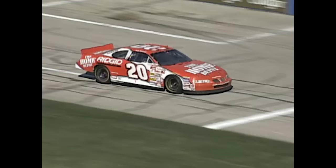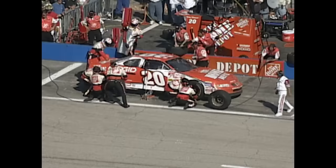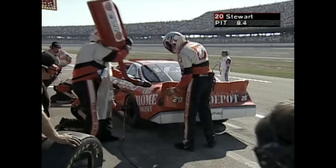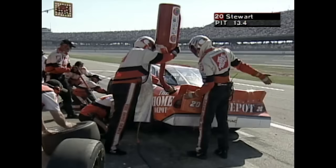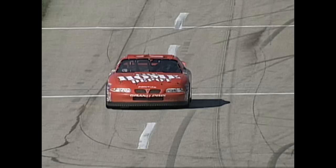Tony Stewart, apparently a problem for the Home Depot Pontiac. Let's go to John. About a half lap ago, Tony Stewart radioed his crew and said, hey, she's loaded up, something's going on here. So they're bringing him in, they're changing all four tires. Should be able to go to the end of the race now, but it depends on how he comes out on the pack. And he kills the engine, but he refires it and goes on his way. So we'll see if he can catch up with the pack. He may be in big danger of losing a lap if he's out there running by himself, but he should be able to go the rest of the way.